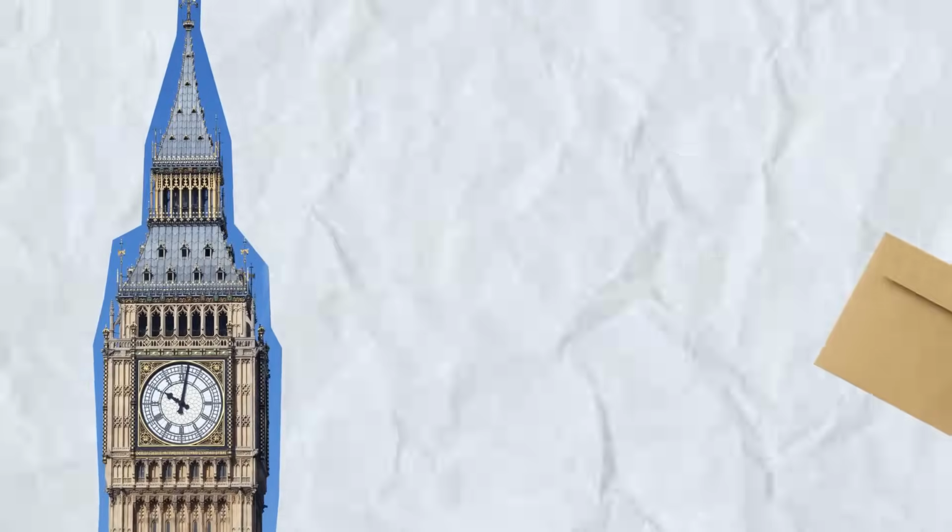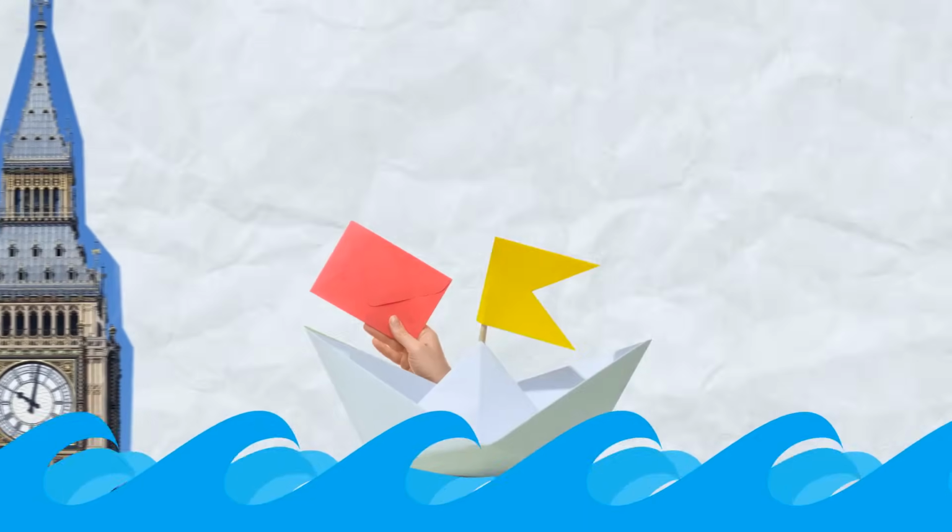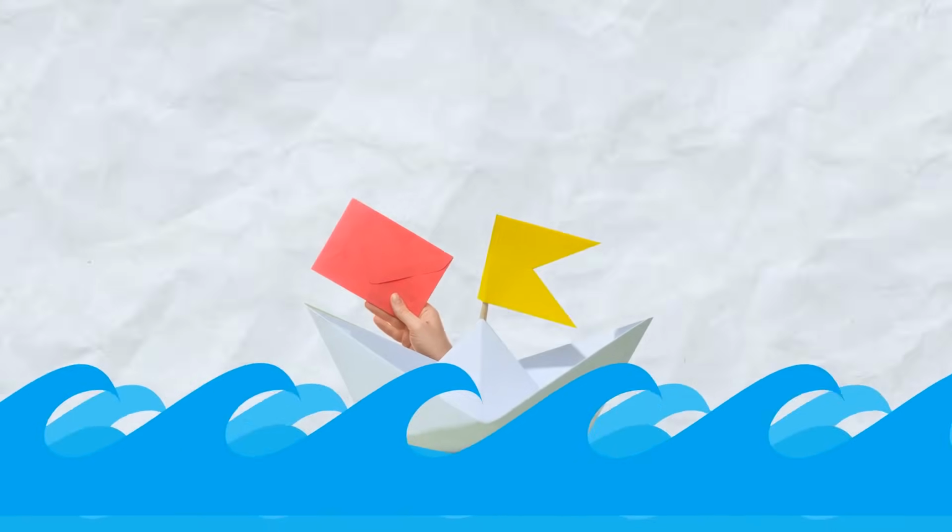Imagine you're living in 19th century London and need to send a message to New York. It would have taken about 10 days to get there by ship.